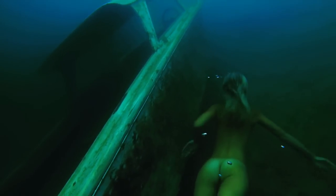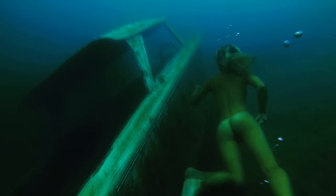Some days the water and the wind was a little colder than normal. And there were a couple of difficult shots that I wanted Nikki to do. Now the boat is 26 feet long, and I wanted in one shot to have Nikki go entirely around the boat.